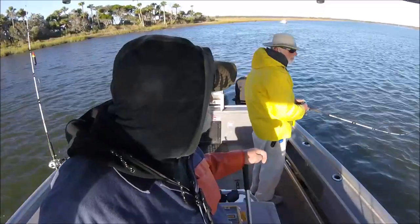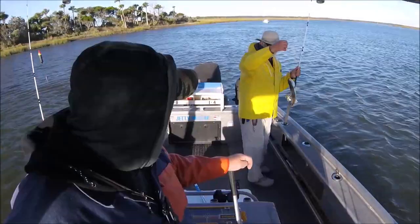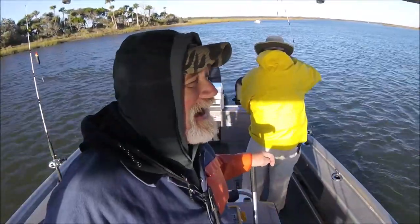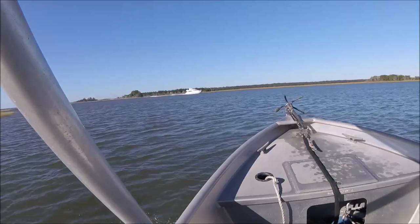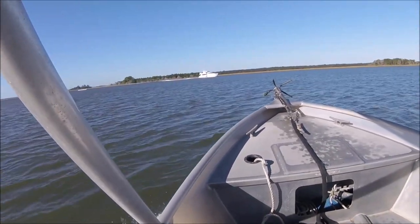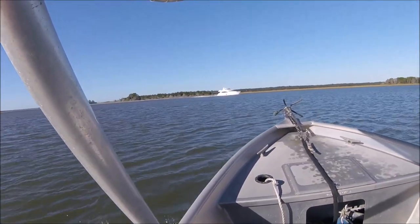You got another one on, Bob? Yeah, we're just getting these little tiny yellowmouth right now. He's box worthy. But that's a giant ghetto cruiser up on plane in the Intracoastal Waterway, a big old ghetto cruiser on plane throwing a 6 foot wave.